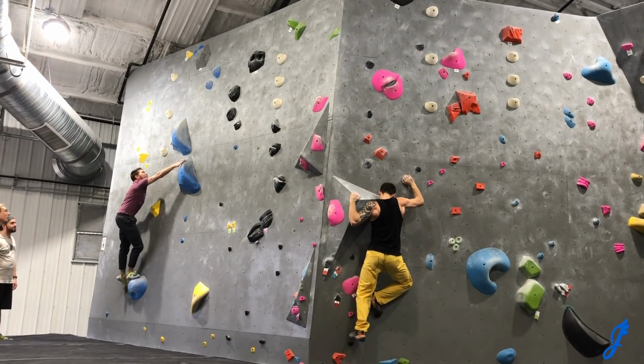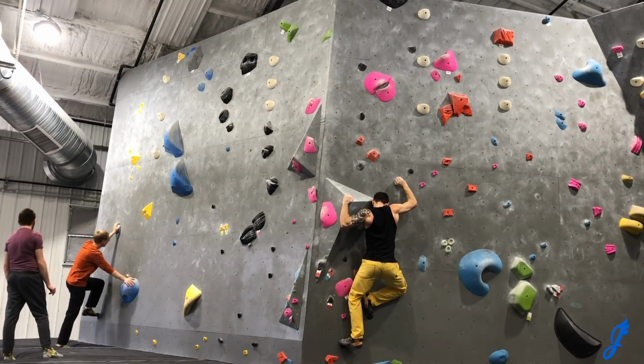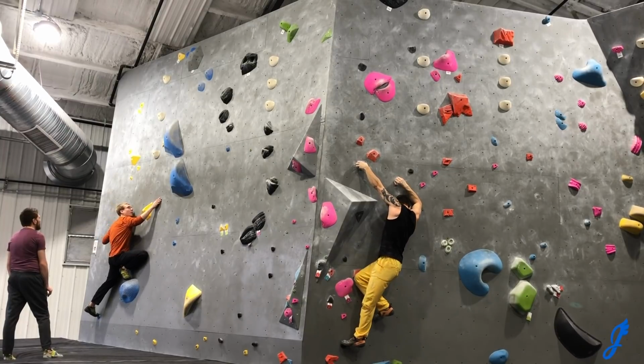Of course, in some instances you need to squeeze hard, but if you can save that energy for when you really need it, I think it'll improve your climbing quite a lot. Something that I should kind of re-hone in on.